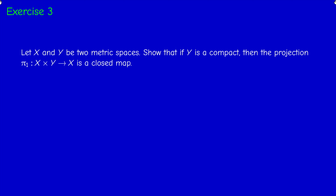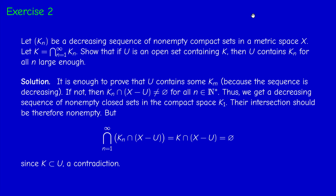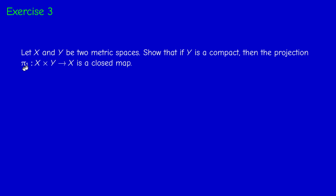All that we need to know about this topology on the product is that if a sequence (xn, yn) in the product converges to (x, y), then each component converges to the corresponding component. This is all, and this is something that we expect. Okay. Now, we remarked in a previous exercise that we proved that pi1 is continuous, actually, in the lectures.